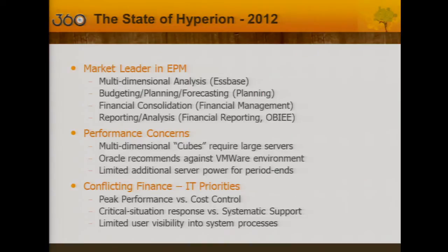Part of the issue in solving that problem is that Oracle for a long time has had a fairly hard line against VMware. They see it as a completely different operating system and really don't want to support it. Now there's movement on that issue. I understand there are some beta clients out there who are officially supported on VMware now with Hyperion applications. But suffice it to say, VMware is limited as a solution for performance issues with Hyperion and EPM applications.